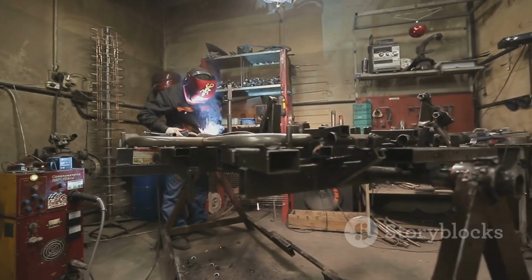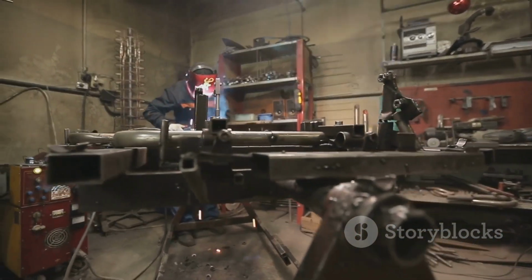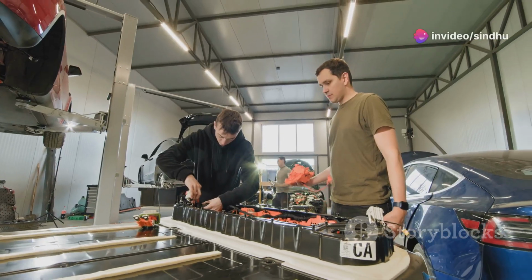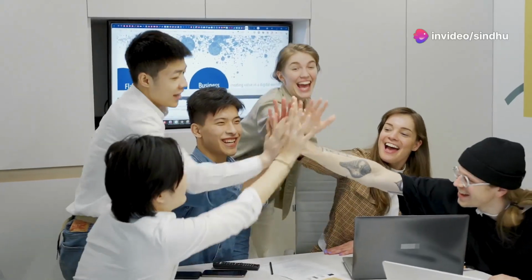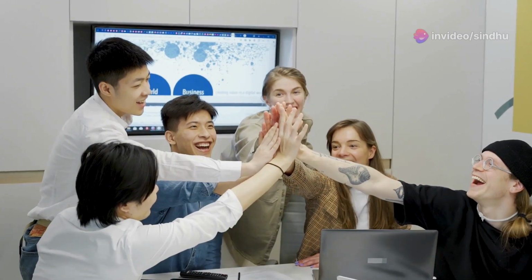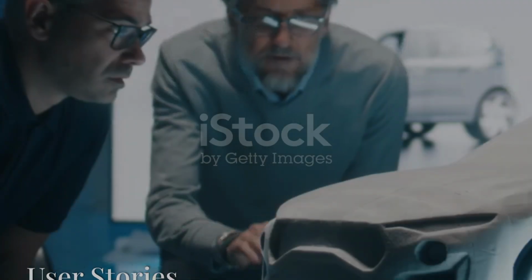We'll gather all the necessary materials, fabricate the frame, weld it together, the works. Then, in the next sprint, we might focus on installing the battery pack. By breaking down the project into these bite-sized sprints, we can celebrate small victories and stay motivated along the way.